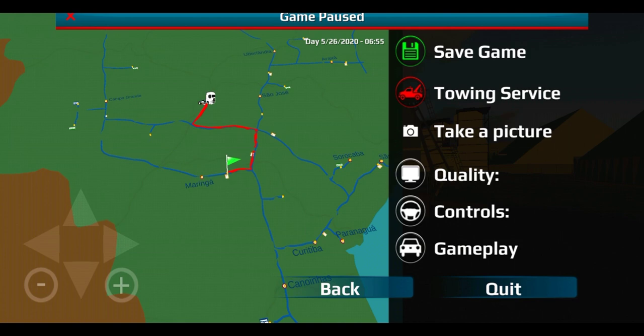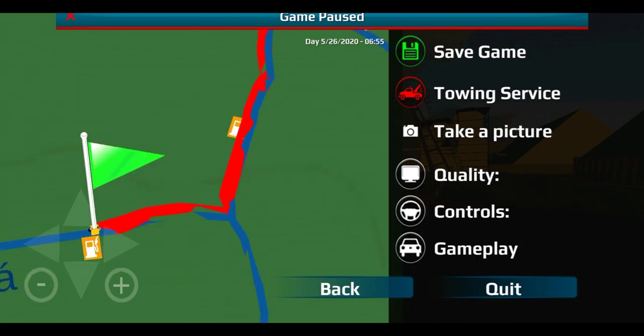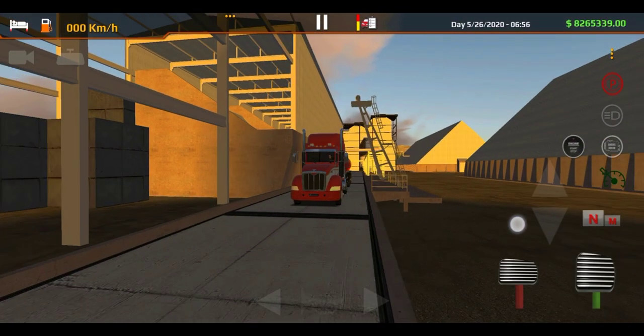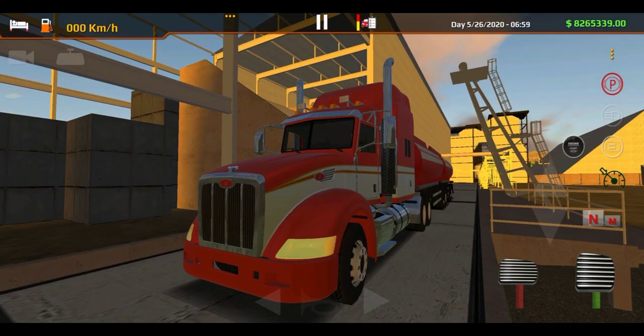And oh, we are here in ERN, or it's a factory north of Moringa, and we are going to take this load down to Moringa, to a gas station. And without further ado, let us fire this baby up.